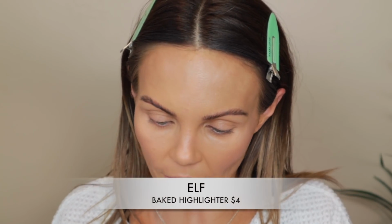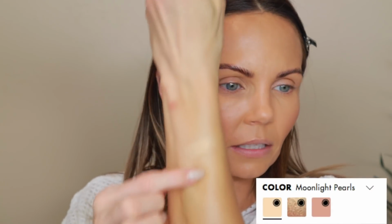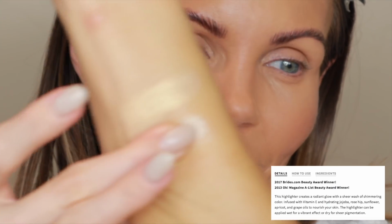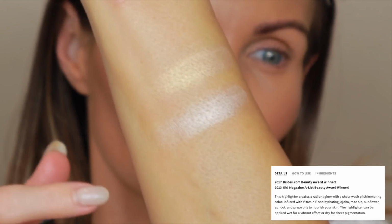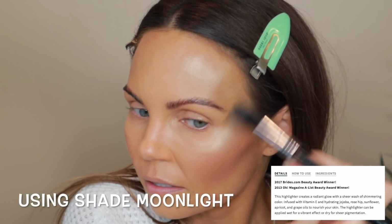Okay, so I have two powdered highlighters. One is called Enchanted, and that one's kind of a golden highlighter. It's not very pigmented, which is okay because I already got enough on my face. You know what I mean? I just want to go over it with something powdered. This one is in the shade Moonlight Pearls. Okay, there we go. That one's more of an icy pink. It'll match my skin a little bit better. Ooh, so pretty. Yeah, that's a pretty soft highlighter.